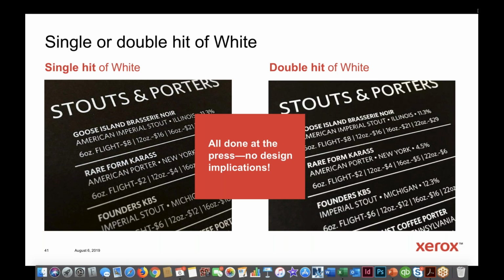And as a designer, this is pretty cool because what that does is it lets you kind of double up the opacity of the white ink without doing anything special to your file. So you would prepare your file in exactly the same way, just do your layout as you normally would, specify your spot color, and then just merely ask your print provider to run it with a double hit of ink. So it doesn't mean that you have to build in a second layer of white, for example. So that's kind of a nice advantage there.